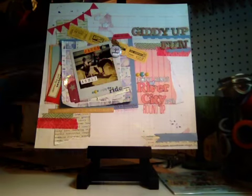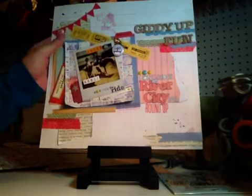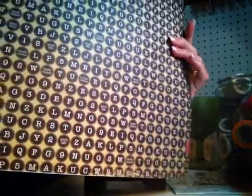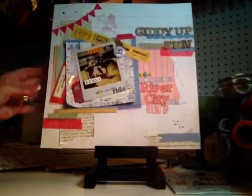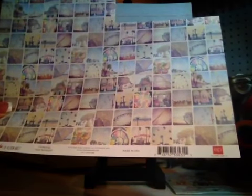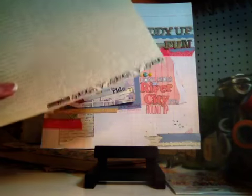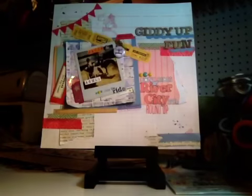And I'll go through the papers. The background paper, wow, that is one that I forgot to grab the name of. I cut it off and I didn't keep it, so I'm not sure what the name of that paper is. And then I used, of course, this one from Everyday Eclectic, Echo Park. It's called Cameras. And I did incorporate the Teresa Collins one that I really love, but I used the opposite side of what they had originally planned for the kit. So I used this side.